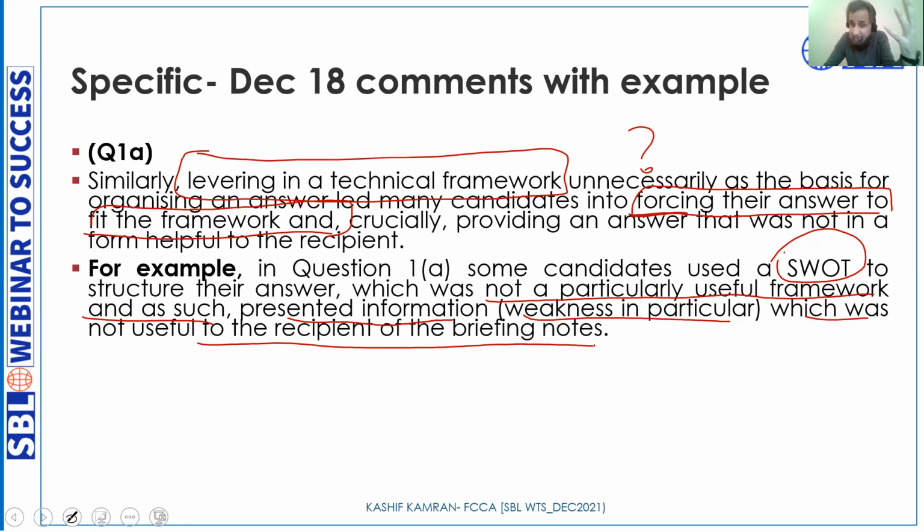The examiner is very critical of students here that they forcefully pick wrong models when there is no need of picking the model, and you're trying to limit your answer if you're picking up the wrong model. So model may not be the best approach to your answer. I hope you're getting some mindset here.